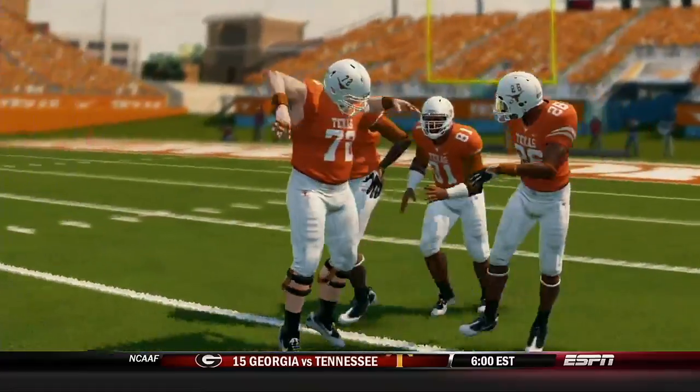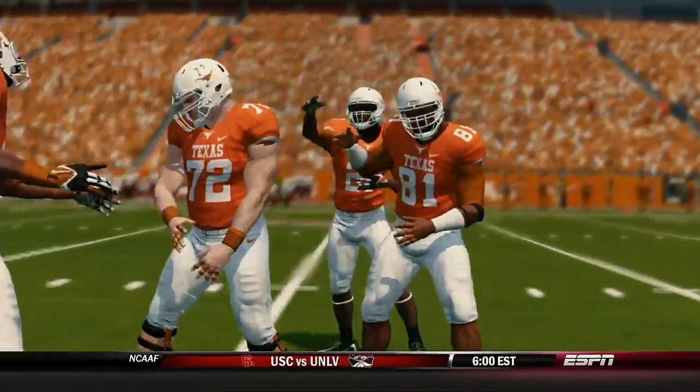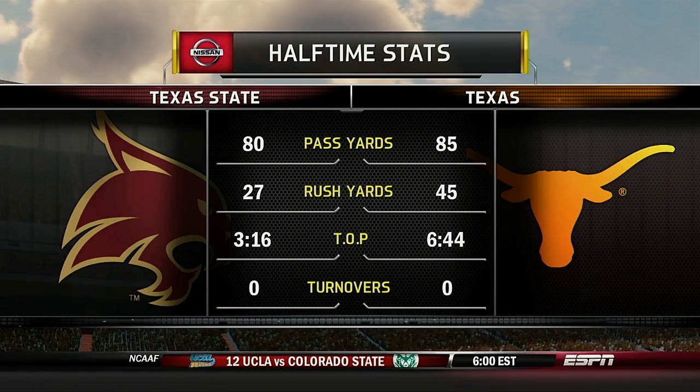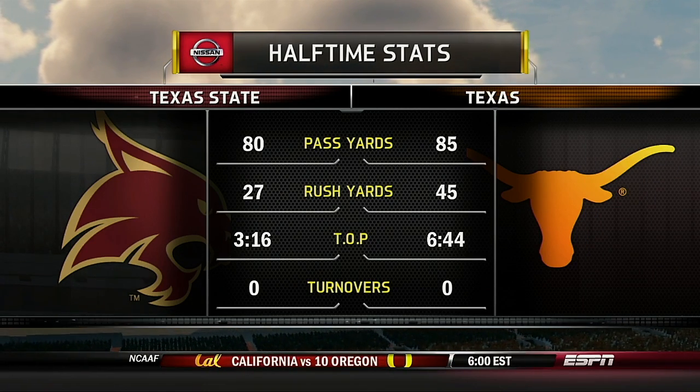Yeah, and in defenses, that's the number one priority. I mean, you can give up a lot of yards. They can chew up yards up and down the field, but if you can force turnovers, then you're keeping them off the scoreboard, and that's your number one goal.